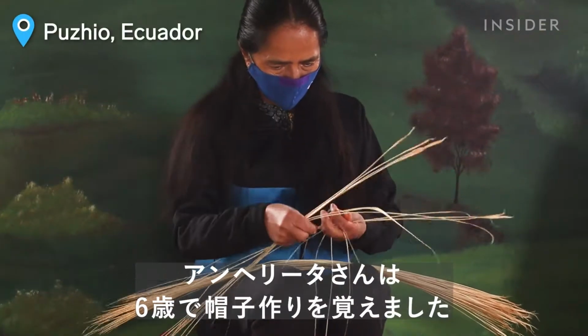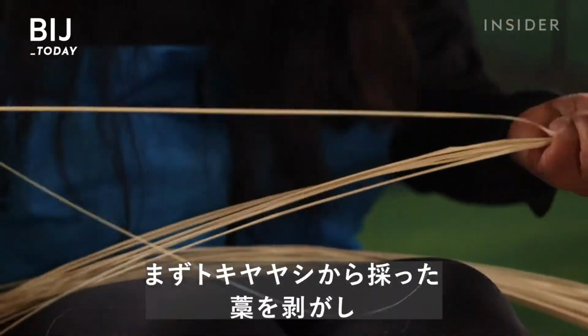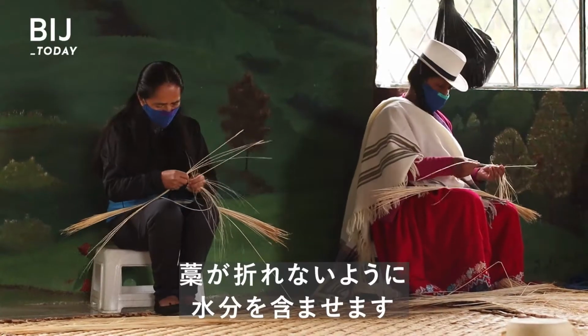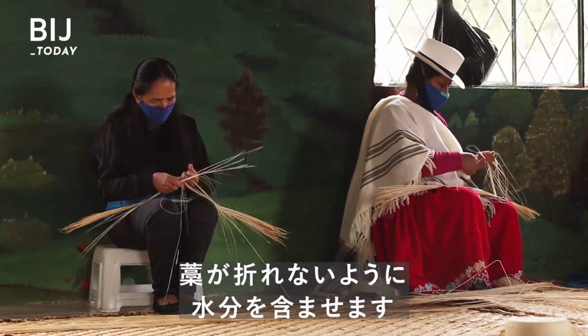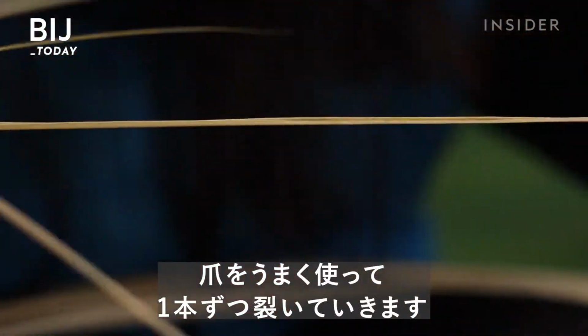Angelita Espinosa learned how to weave hats at 6 years old. She starts by stripping down the straw harvested from the toquilla palm plant. Angelita keeps the straw wet so it doesn't crack and uses her fingernails to split each piece one by one.